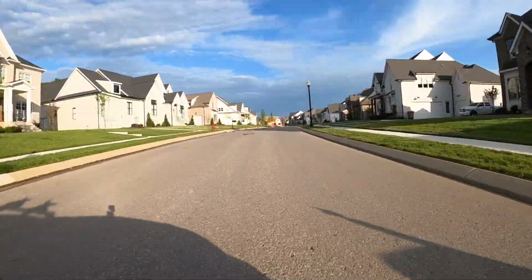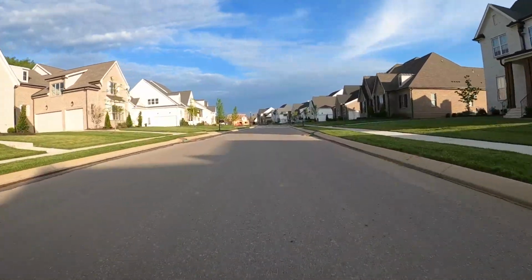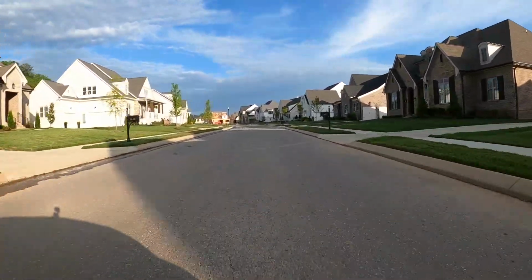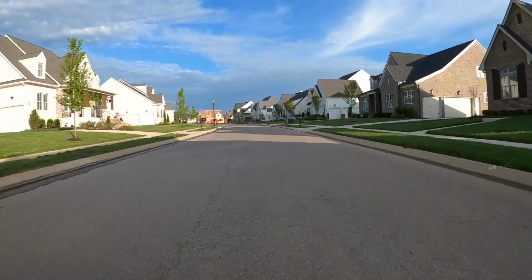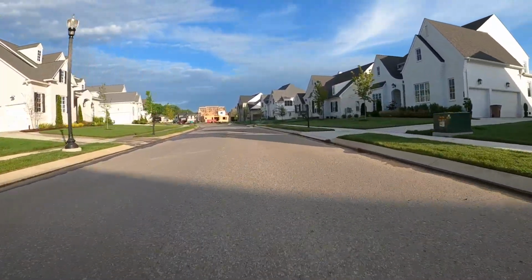They do have a plan for a walking trail in the neighborhood, and they're still trying to work out the details on that as of June of 2020, but I think they're getting close, so hopefully we'll see that going soon.